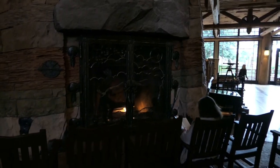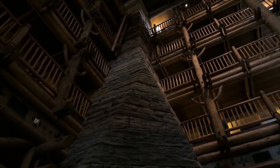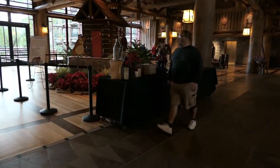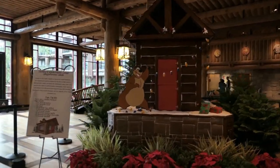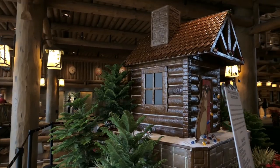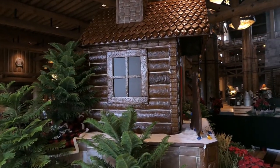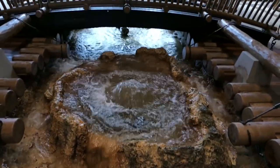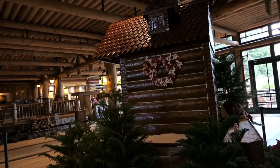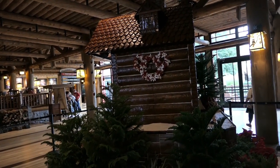Hey, we made it downstairs. It's a big old fireplace. Goes way up there. But hey, we made it over here to this gingerbread house. Let's see what this is all about. Hidden Mickey. Check it out, there's the old gingerbread log cabin. That's pretty cool. It's like a log cabin type of gingerbread house, but that's pretty cool.